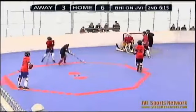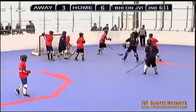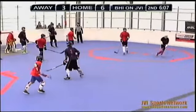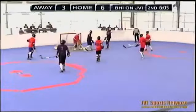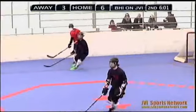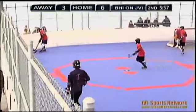Deeks around Robbins. Goes around the defender. Now he's going to have to circle the net, though. Calling for it up top is Jordan Katz. He gets it, lets it rip. General's there as well. General to Myers. He can't get the stick down in time. The defender was right there. May have got a piece of the blade.